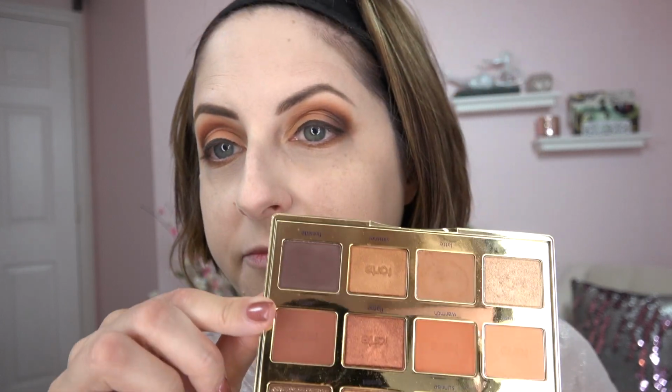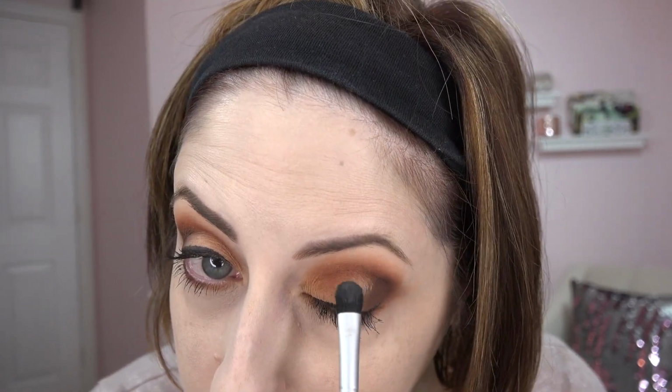I think I'll do Cozy in the outer part down here because I love that color. I'm going to pat a little of this color called Sunrise on as a brightener in the middle of my lid. Golden Butter. You can kind of see a difference there. It has that satin finish so that it's kind of a pearlizer right there. Let me show you another look and then we'll be back.